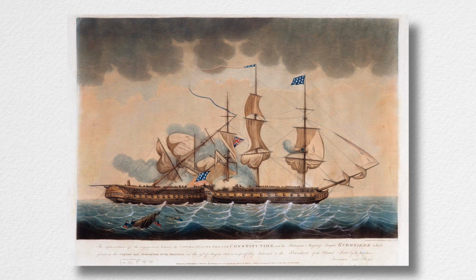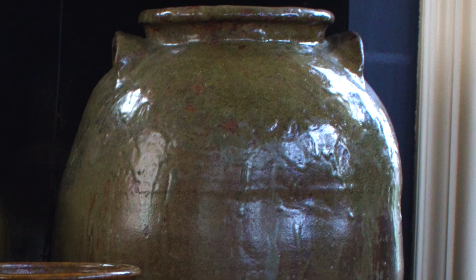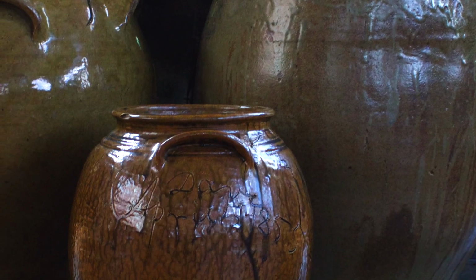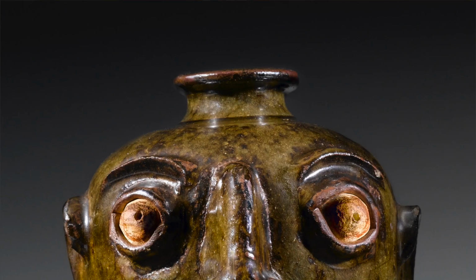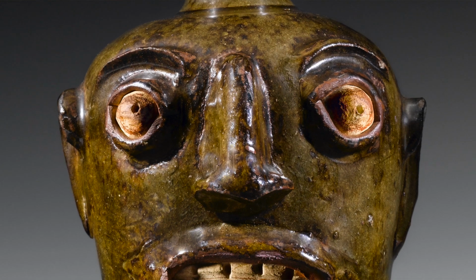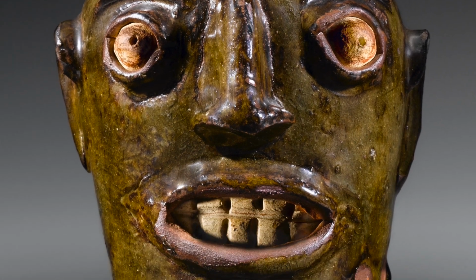For example, we've started collecting Dave Drake jars, which were made by an enslaved potter in Edgefield, South Carolina. We've also collected face jugs, which were also made by enslaved people in South Carolina. So these are objects that become really important, both touchstones and evidence for telling stories about the past. Exactly. For helping us understand the lives of people we might not understand but for those material things.